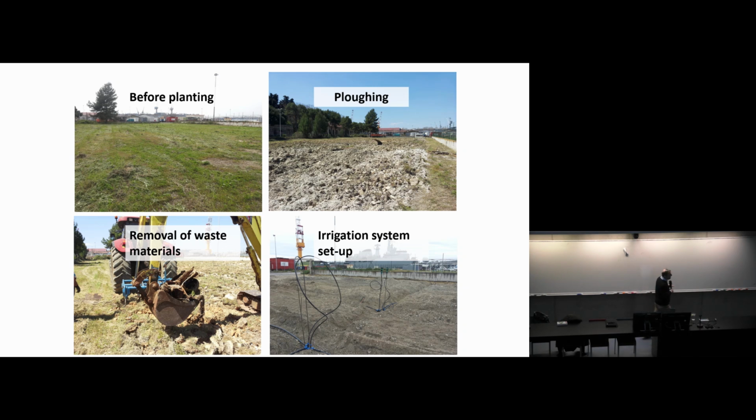Also, another aspect that we have to take into account is the preparation. I mean, now there is this kind of wrong picture that you plant a tree and the game is over. No, we must try to create a good environmental condition for the plant to establish. Otherwise, the technology won't work. So it's very important to treat your site as agricultural land, as if you were farming something like wheat or corn or whatever.